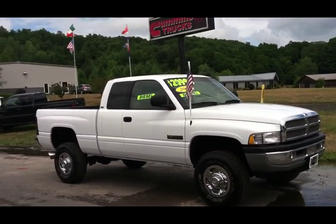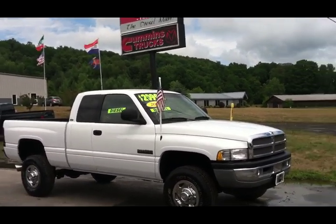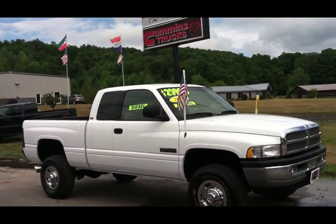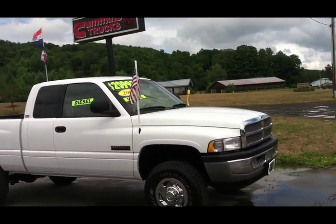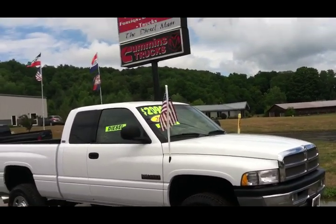But guys, wait a minute. Hold on. They're not just regular second-gen trucks. Stop traffic and get out and take a look at the scenery. And I'm going to tell you why. Because at Fast Lane Diesel, you get a very unique product. And we're going to get into that in a minute.